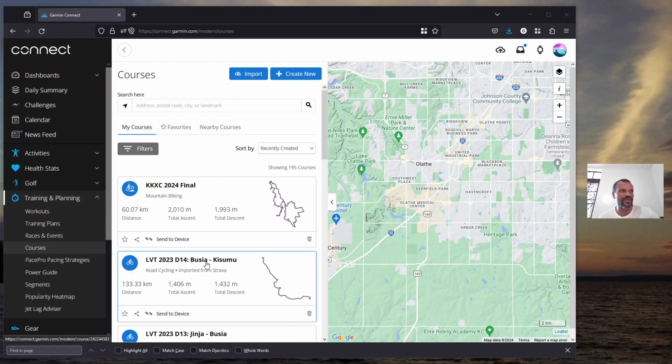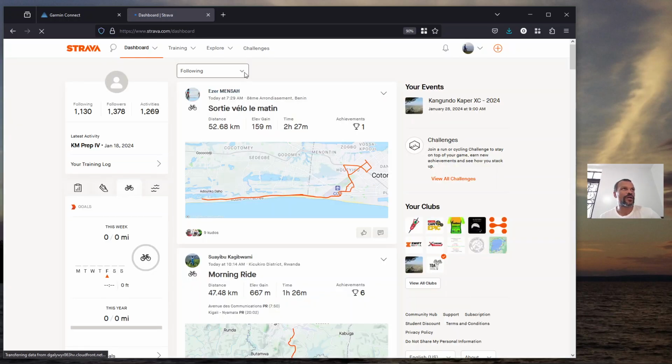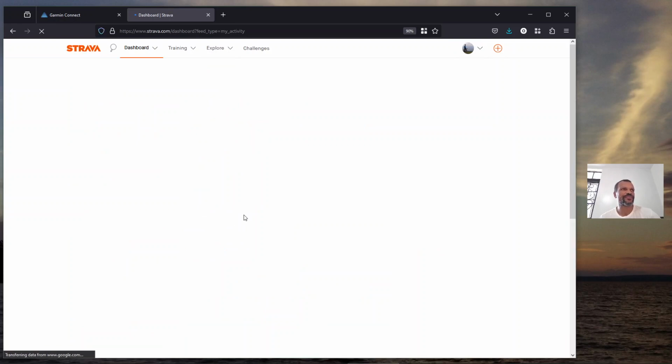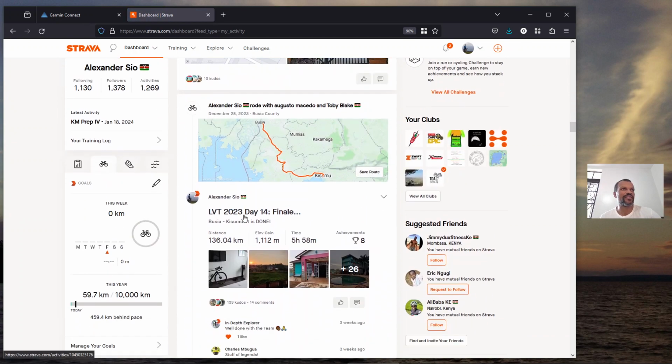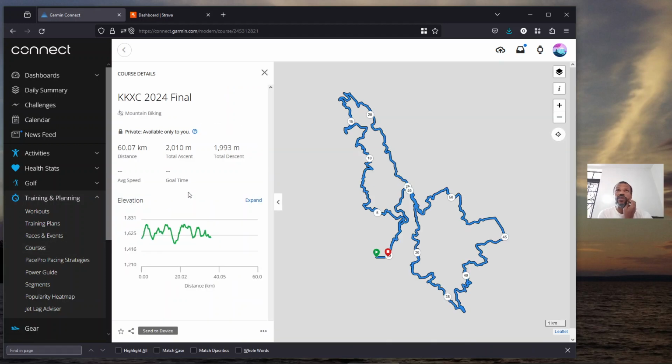A good example is this. Can you see this ride that I did from Busia to Kisumu? When I built it on Strava, it shows the climbing is 1,400 meters. But the actual ride, so here is the actual ride. On the day, it was only 1,100 meters. So about 300 meters difference. So if you remove 300 from 2,000, you're going to be left with about 1,700, 1,800. Generally, even on the poster, it says 1,800, and I think that's quite accurate. Okay? Right, so let's go into the route.